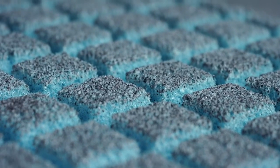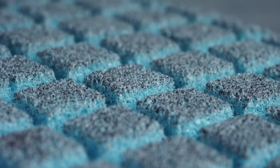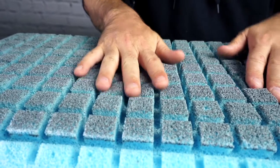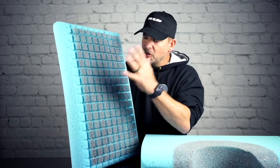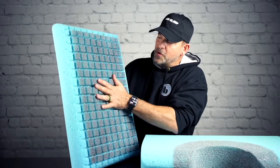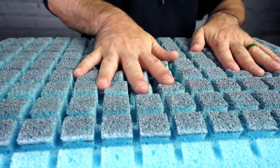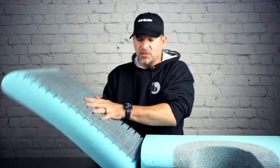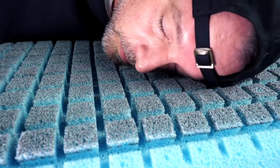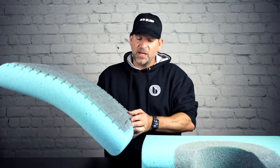Okay, before we get into what this gray stuff is on these pillows, let's talk about this one right here and how all of these little squares are cut into it. This is for multiple reasons. One, it just creates a softer cushion for your face because it removes some of that foam. Also, when you move your face around, these little squares have the ability to move individually, so your face just isn't stuck to one spot on the pillow like this. Your face can move around. It really creates a super comfortable experience. This is what I've been sleeping on lately, and it's a really, really good experience.